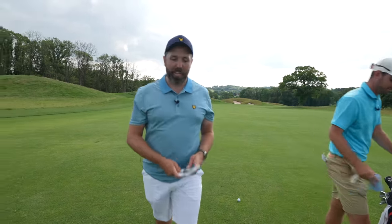Obviously you want to hold it. Yeah, I'd like to hold this. Birdie is where we need to be. Birdie would be nice. I'd say if I can get this within 6 or 7 feet, I won't be taking a mulligan, that's for sure.